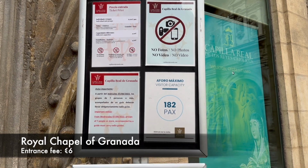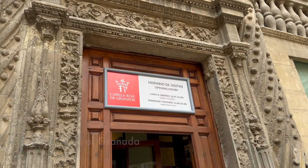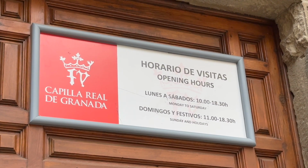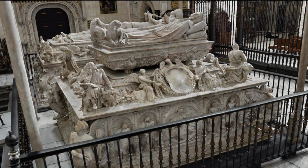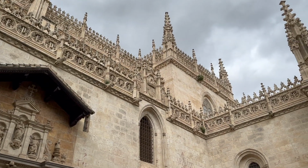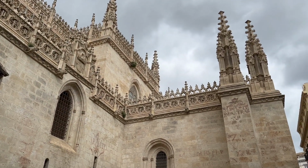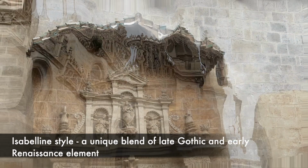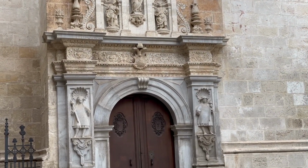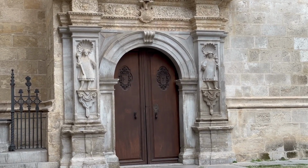The Royal Chapel in Granada was built by the Catholic monarchs. Queen Isabella I of Castile and King Ferdinand II of Aragon commissioned the Royal Chapel as their final resting place. It was a significant project as they oversaw the Reconquista, the centuries-long effort to retake Spain from Moorish rule. The Royal Chapel was built between 1505 and 1517 in the Isabelline style, a unique blend of the late Gothic and early Renaissance elements. This mix reflects the transitional period in Spanish architecture at the time.